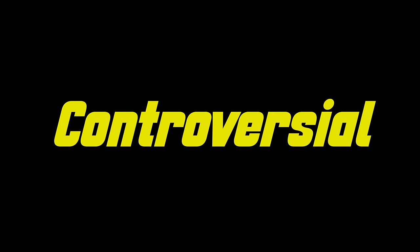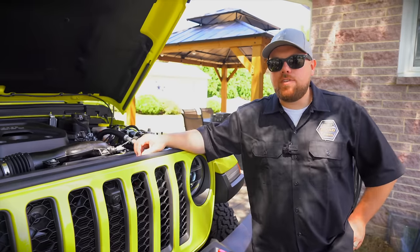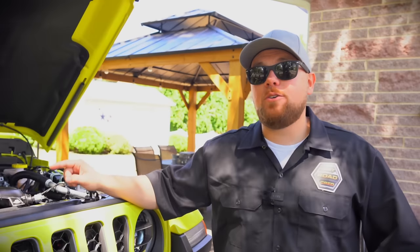The most controversial engine to be put into Wrangler, the 2-liter four-cylinder turbo. 1 month and 2,500 miles later, here's why I personally think this was the best engine for me and why it could be for you too.